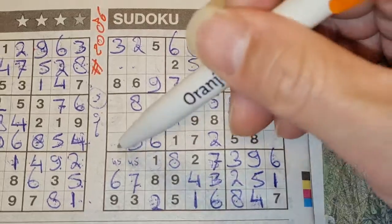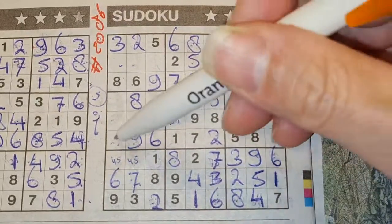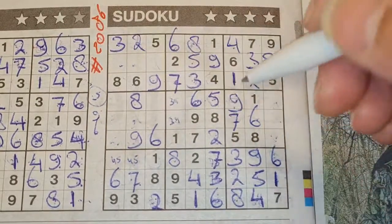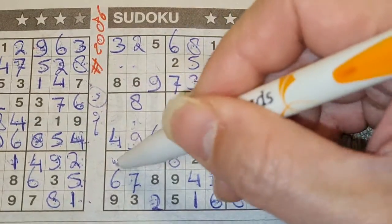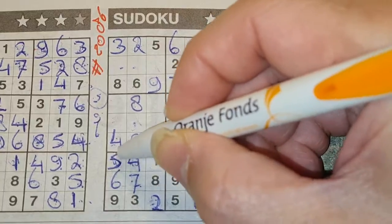2 missing numbers in this row. Those numbers are the 3 and the 4. Can I fill this? Yes, we have a 3 there, so no 3 there. 3 should be here. And the 4 goes there. Now we have a 4 here, so this cannot be 4 anymore. This should be the 4. And this should be a 5.